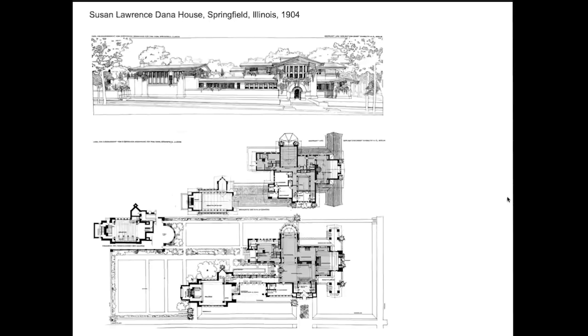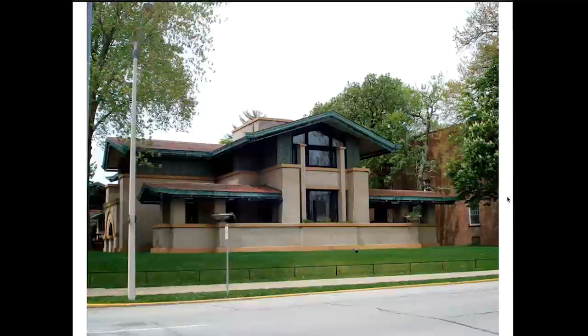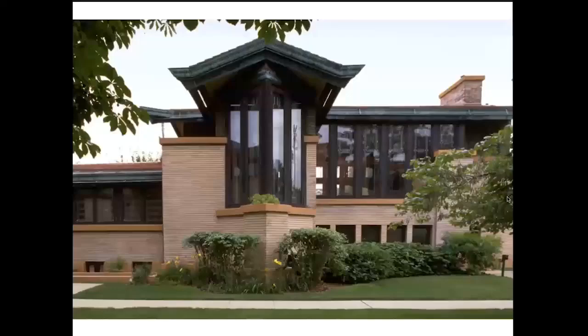In the Susan Lawrence Dana House in Springfield, Illinois, Wright was asked to remodel an existing building. He designed a 12,000 square foot structure on a cruciform plan. The building presents different architectural solutions, over 200 windows, a system of leaded glass and skylights, all brought together through uniformity of design and color palette.